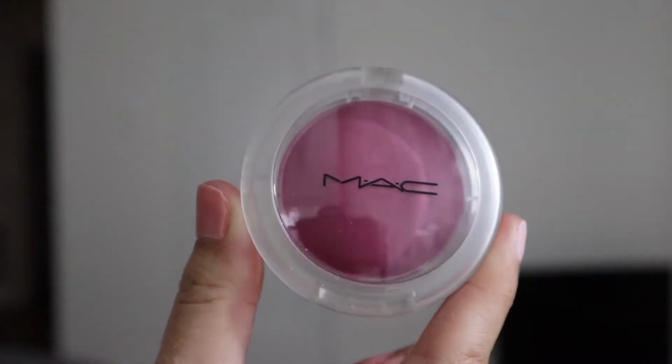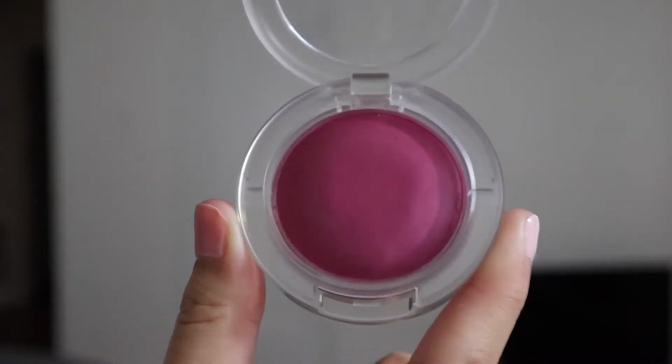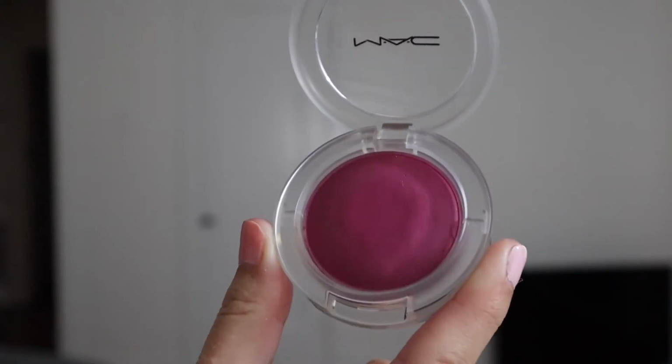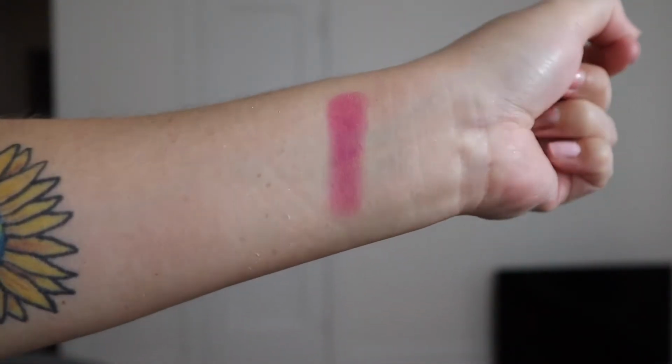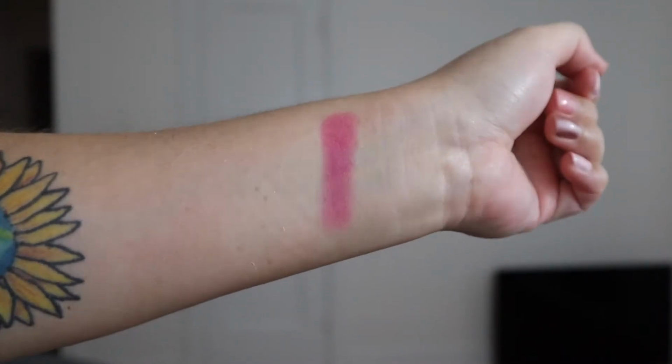Another TJ Maxx item. This is one of the MAC Glow Play blushes, and I did pay $12.99 for this, and this is just a cream blush from MAC, and I do have the shade Rosie Does It. Now here's the story with these. I wanted these for so long. I specifically want the shade So Natural, but I found this one and I was like, you know what?